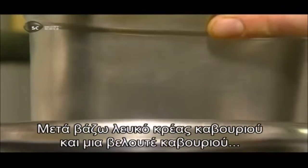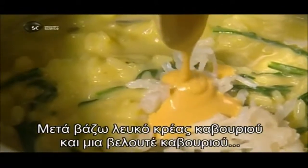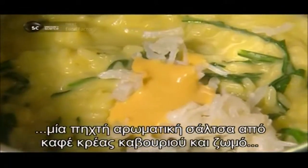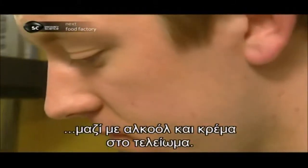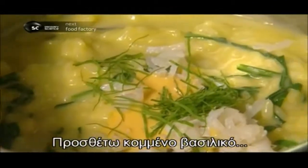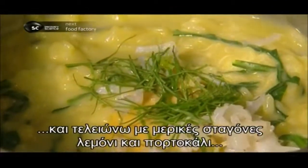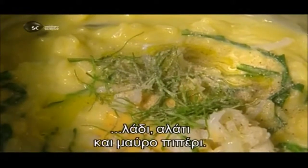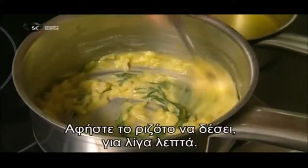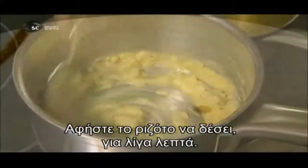Then add white crab meat, followed by the crab velouté, a thick aromatic sauce made from brown crab meat and stock, plus alcohol and cream, reduced down. Add some shredded basil. Finish with a few drops of lemon and orange juice, oil, salt and black pepper. Leave the risotto to thicken for a couple of minutes.